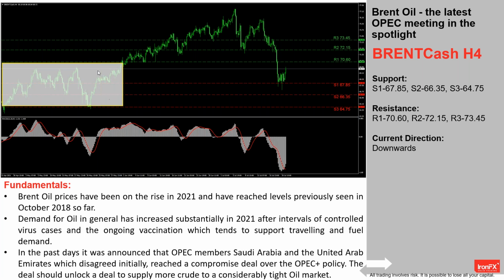Another thing I want you to know is that with the latest drop, Brent has moved in this gray area right here, which was before June. It was in May and June, and this is a sideways range that was between our R1 70.60 and our S3 64.75. So this range could be critical right now and could be used for trading.